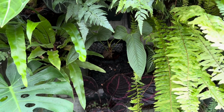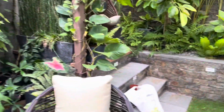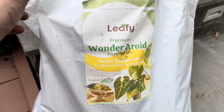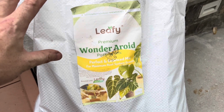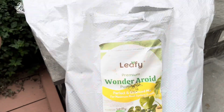So the mix that I use is from Leafy Glow or leafy.ph. So this is what I use, their premium Wonder aroid mix. I found this to be really good for the plants. It's what I've got my Philodendron Spiritus Sancti in.